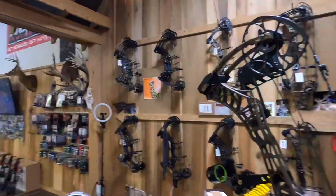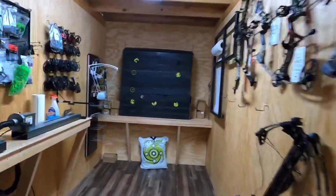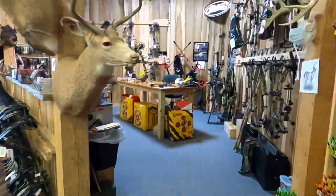It shot really good. I'll go down here and show you. I didn't shoot it but two times through the paper. So right there, and then I shot a bare shaft, but actually hit one of the same holes. So that's my hole. Shot really good. I'll set it up. We'll shoot it one time.